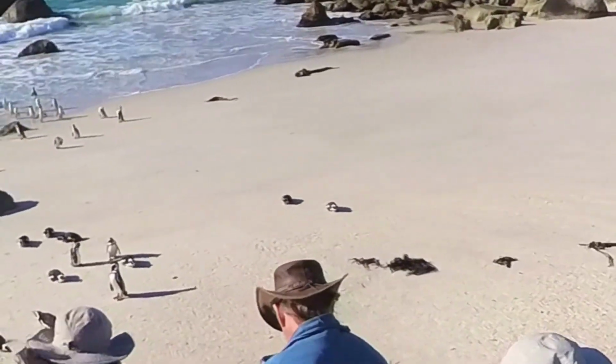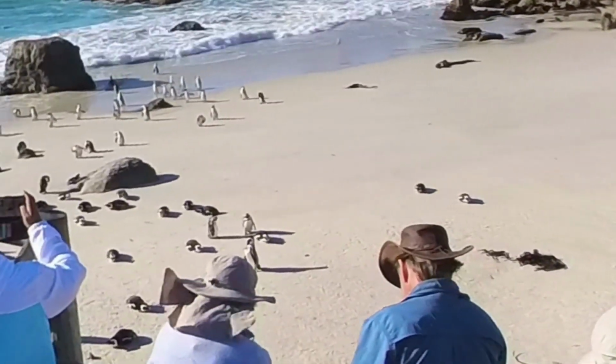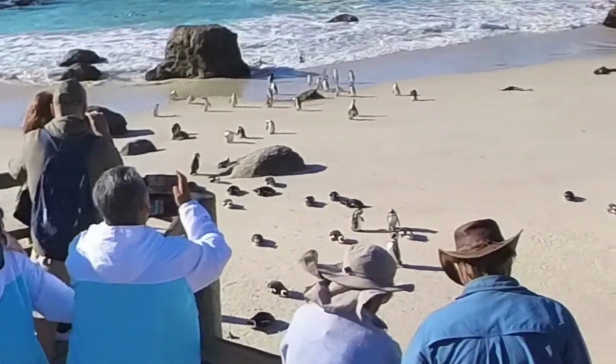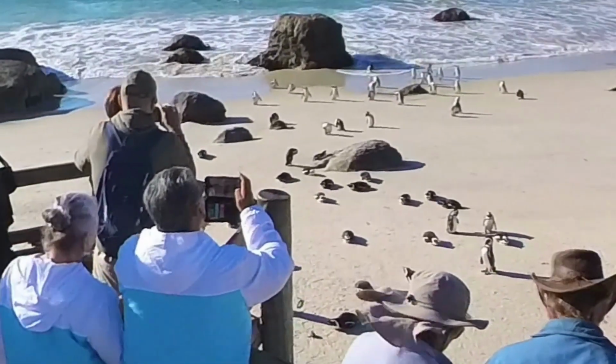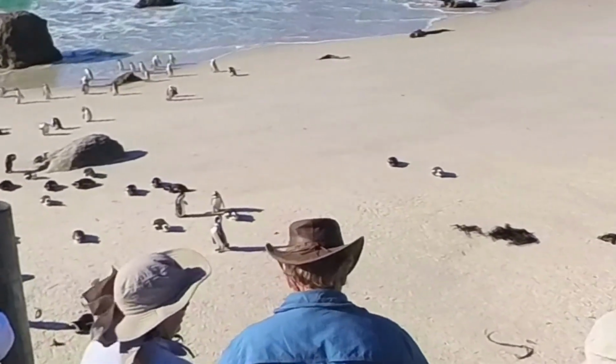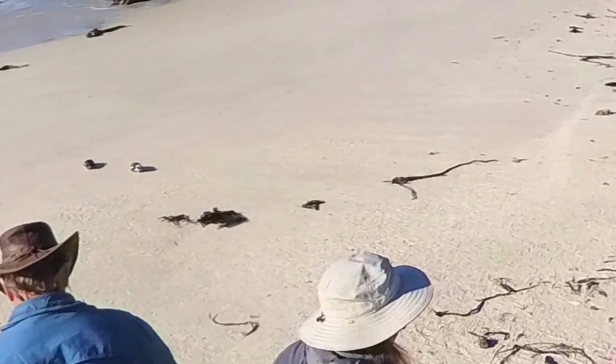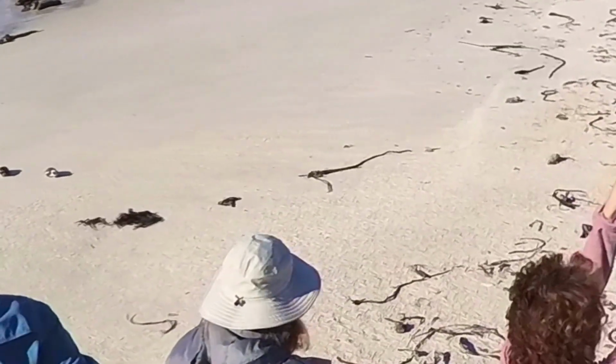Water here is very cold, in my opinion. It's about 50 degrees. I forgot to mention that in the other video that we did of Cape Town, but yeah, the water's cold. You need a wetsuit if you're going to get in it. And it's pretty much that way all year round, but the penguins are used to it.